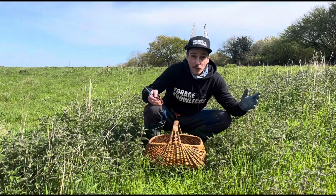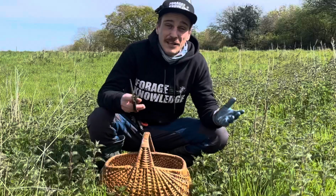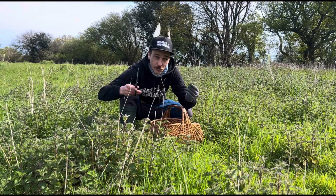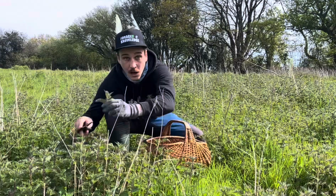For starters, they're free, and you know what they say, the best things in life are free. And things always taste best when they're free. Wild stinging nettles are far superior in nutrition to any of the leafy greens that we have access to at the supermarkets. And not only are they nutritious, they're delicious.